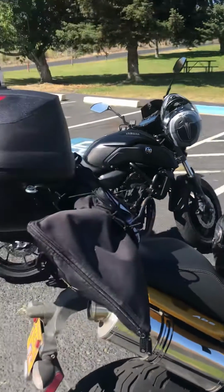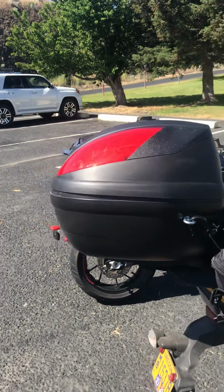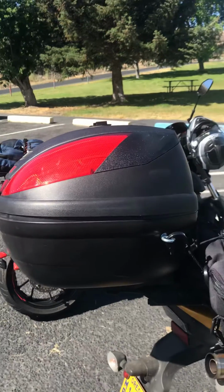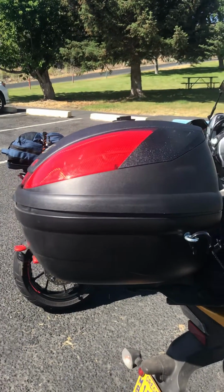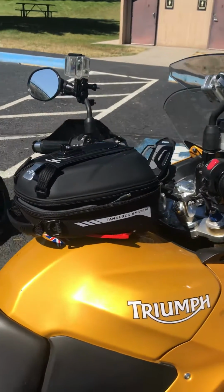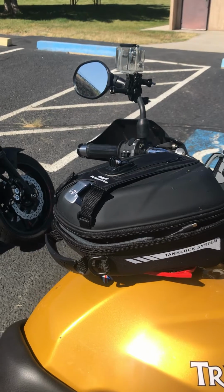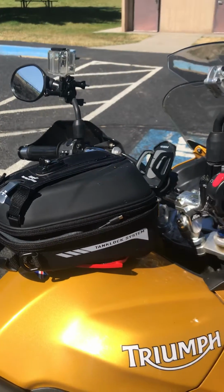On my Triumph, that little top box, I think that's the smallest box GIVI makes. And I have more than enough for 3 days of travel in there. I even have an iPad in there. On the front, I just use a little GIVI tank lock bag. Cell phone, wallet, my GoPro, stuff like that stays in there.